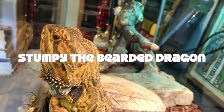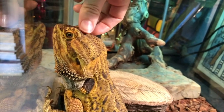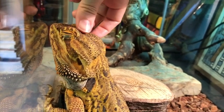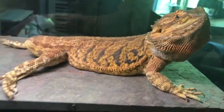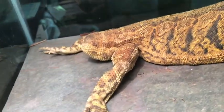Bearded dragons are native to Australia but can be found in all types of environments. They became common pets in the United States in the 1990s, and their name comes from the beard on their necks. The first thing you will notice about Stumpy is that he does not have a tail.